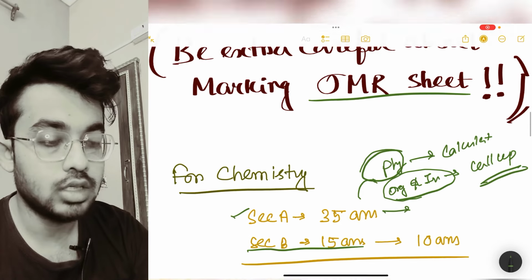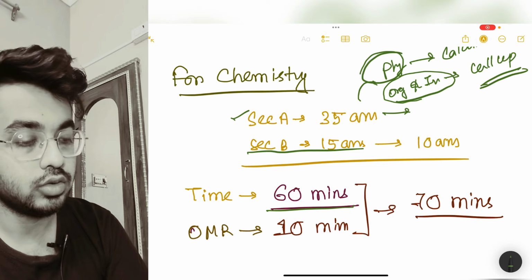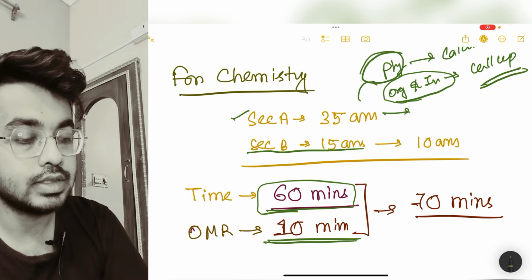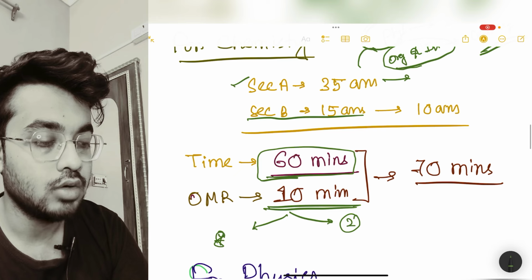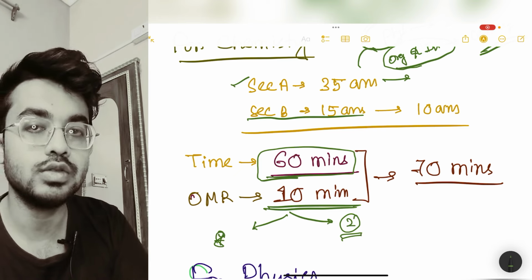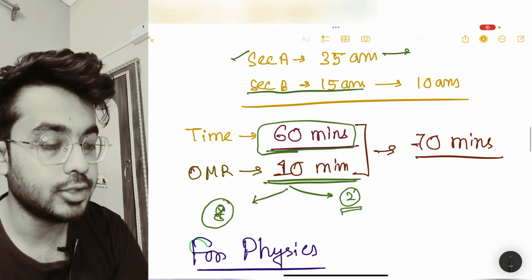So I am giving the time for solving the whole paper as 60 minutes, that is 1 hour, and for the OMR sheet filling 10 minutes. Again, you can divide it: for section A 8 minutes, and for section B, with 10 questions, 2 minutes. I think for 10 questions 2 minutes is enough, and 8 minutes for 35 questions.